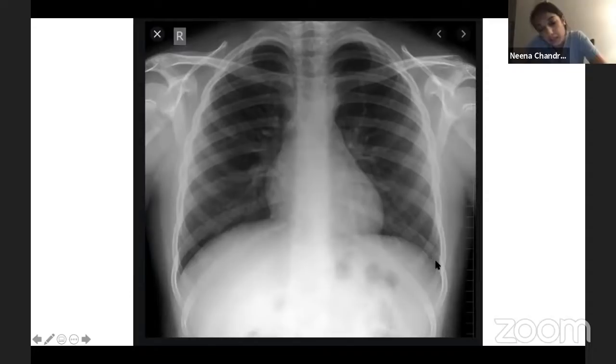And then I don't see any obvious blunting of the angles to make me think that there is an effusion. The heart looks like it's in a good spot, one third to the right, two thirds to the left. It's not taking up too much of the hemithorax to make me think there's cardiomegaly or heart failure. It doesn't look like the hilum is full to make me think that there's pulmonary hypertension going on. I don't see the left side being extremely big as well.